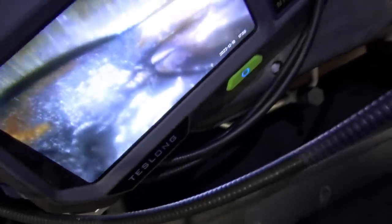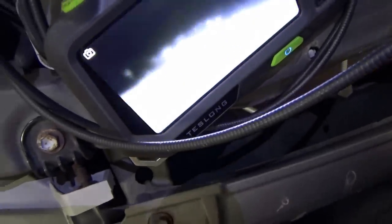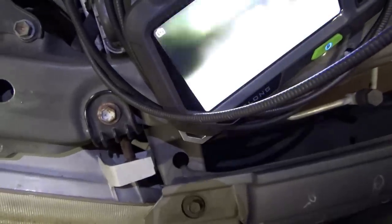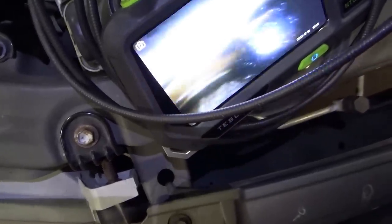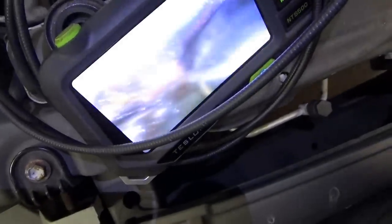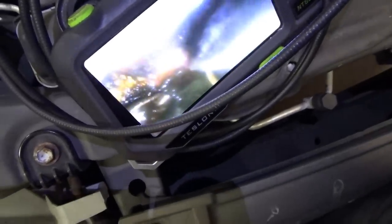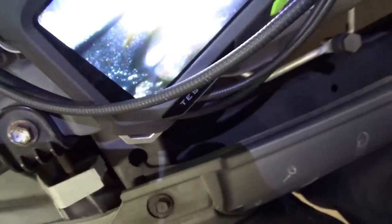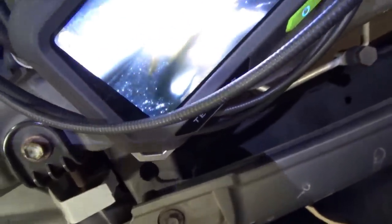Now, is that the intake or exhaust? Oh, it looks like a lot of oil deposits. So probably just due to oil burning. Yep, we got a chunk missing. That's a shame. So we'll show this to the owner.